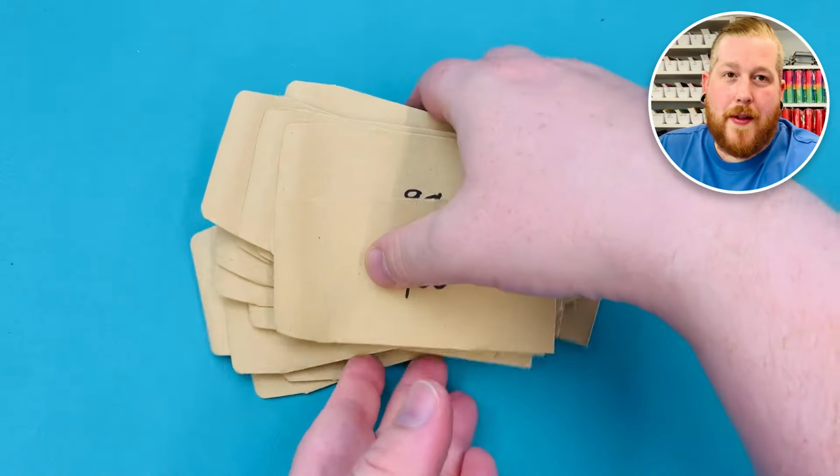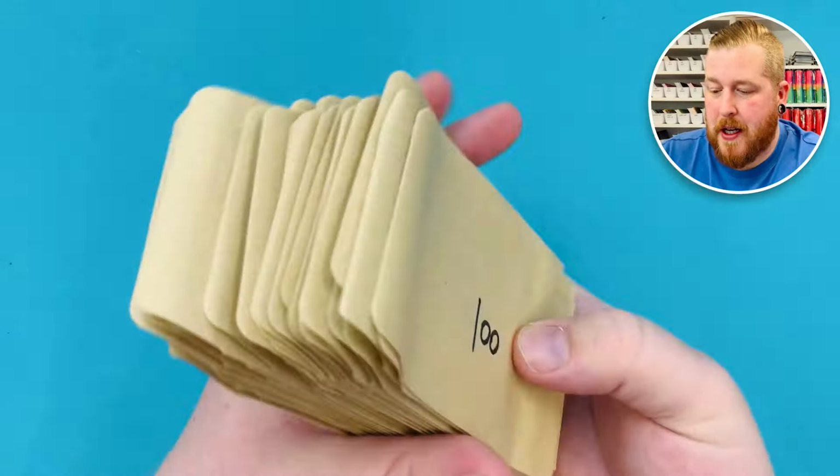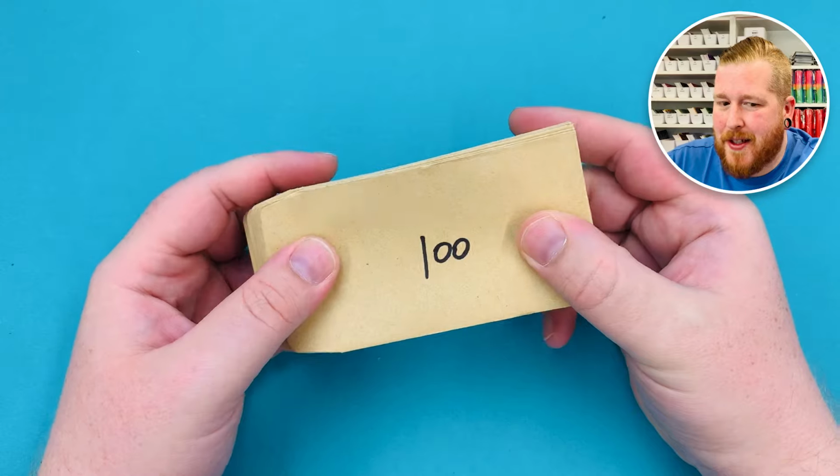Okay, so that's all of them done. That probably took about 4 minutes to do. So obviously you could get stickers, you could buy something completely different, but this is a way to do it really, really cheap.